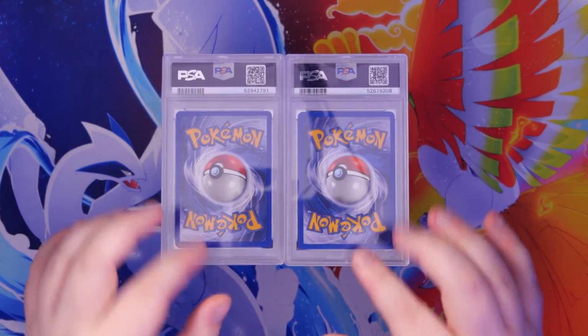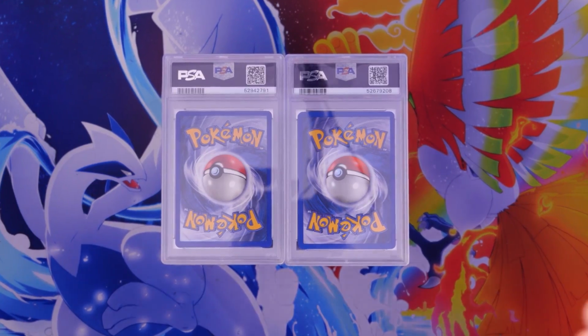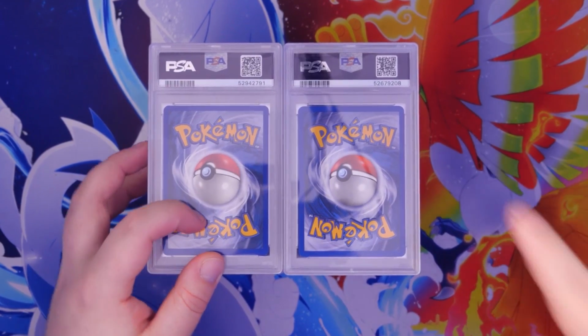All right, so as you guys can see, we have 2 piles here. This is in a completely random order. I just asked Laura to pick out the EX cards in our recent PSA return that we got back for the store. We got a lot of cards. A lot of cards are going to be available on Pokerand.net over the next few weeks, so check that out. And also, not all of these are childhood cards, okay? So some are, some aren't. I'll let you guys know which are and which aren't.